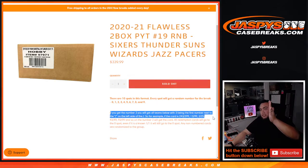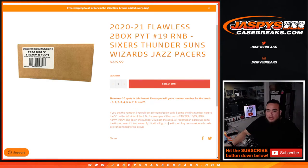Remember, we go by the first number on the left side of the serial number dash. Of course, any and all redemptions for these teams go to spot 0. Any one-on-ones go to spot 1. And of course, if there are any non-numbered cards, they'll be randomized to the group.